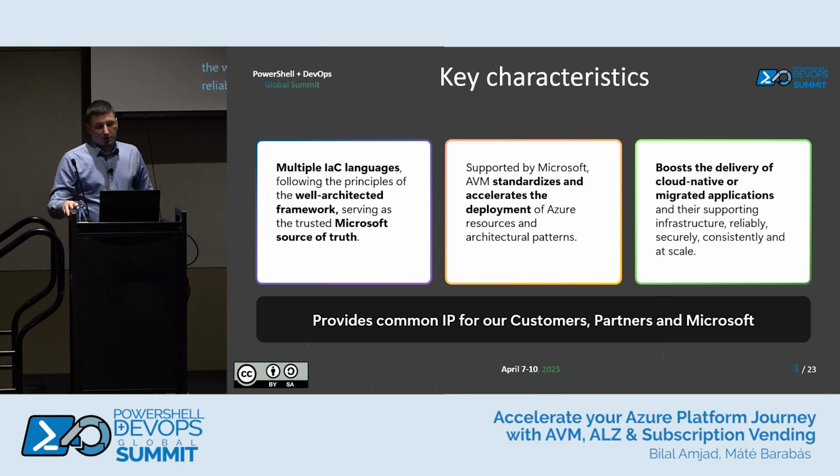The goal here is to standardize and accelerate the cloud adoption journey of both born-in-the-cloud or cloud-native applications, as well as migrated applications that you redeploy in the cloud. The solution is publicly available, it's open source, and it's absolutely free. And it's not only for end customers, but also for our partners and Microsoft as well.